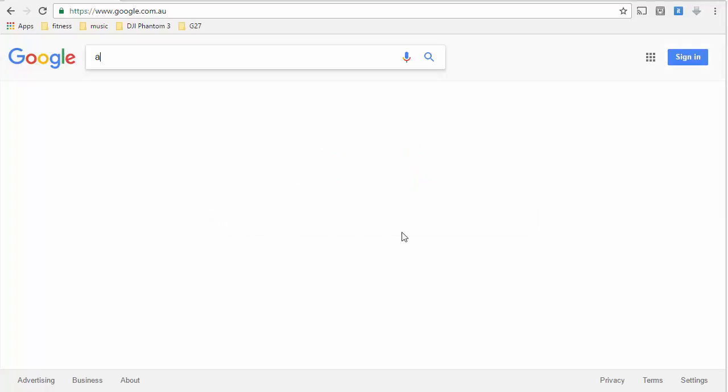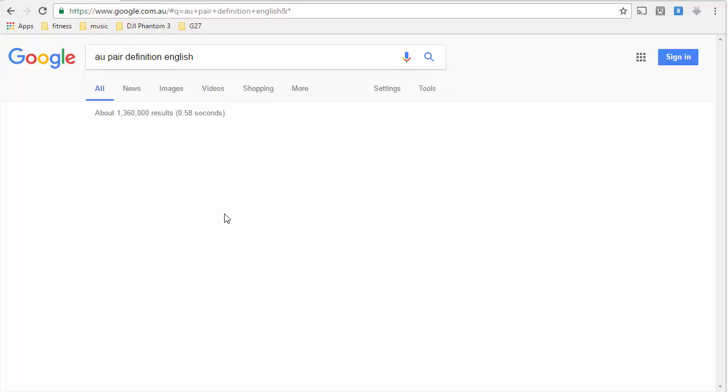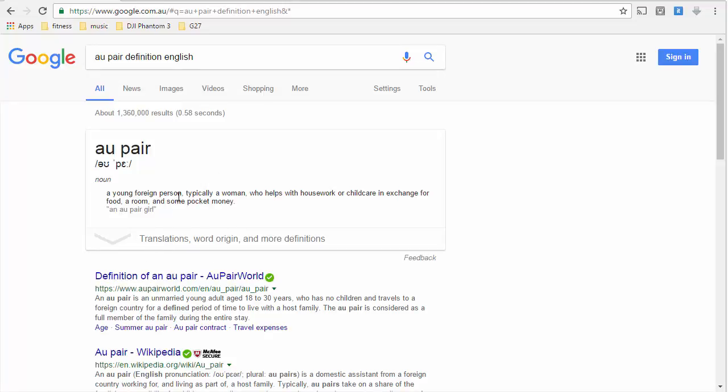So first, what's very important is to understand what an au pair is. So I would like to look at the definition with you. An au pair is a young foreign person who can come from all over the world. It's typically a woman, but it can also be a man. You have to help with the housework and taking care of the children, and in exchange, you have food, room, and some pocket money.